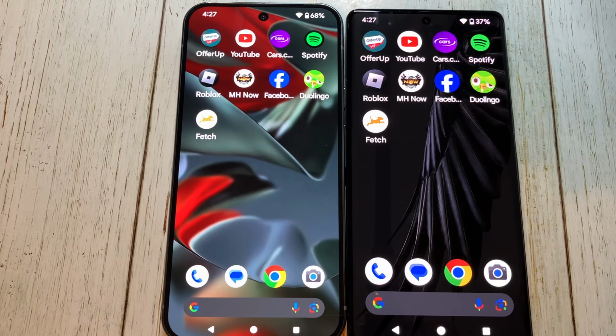Those are my thoughts and opinions. Y'all let me know what you think. I still really like this phone. It's still an awesome phone.